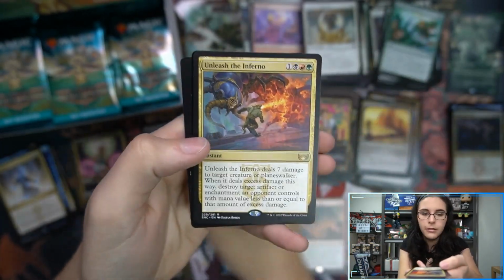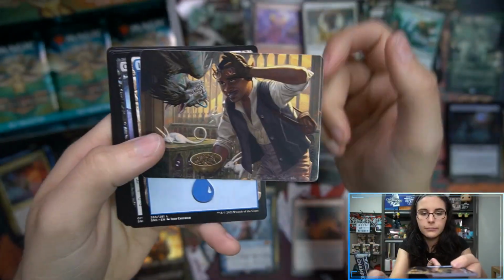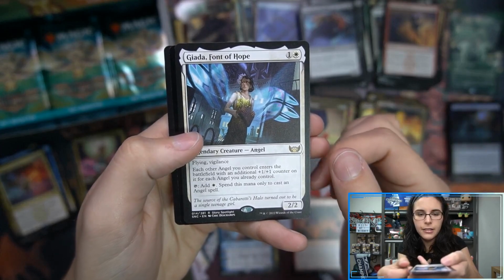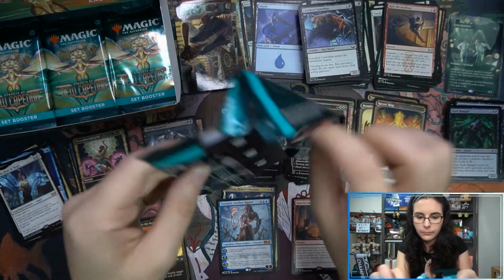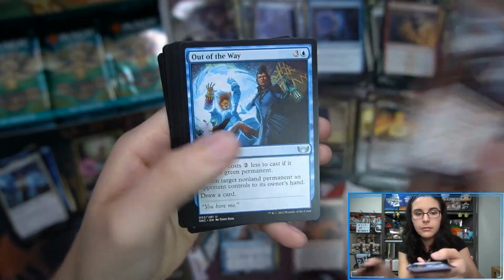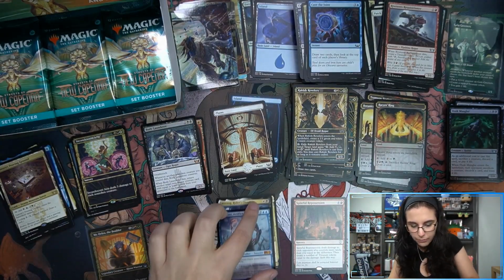Incandescent Aria Showcase. Unleash the Inferno. Vampire Scrivener. What is the list? I don't know. Haven't seen any of the foil stamped art cards yet, with the artist signatures. Broker's Charm, Racer's Ring, Gyata, Font of Hope, Dusk Mangler. Ooh, we have a Plains. Oh, with the trams that we saw for the first art card. The new Capenna Express. Brazen Upstarts, Rakish Revelers, Ziatora's Proving Grounds. Another nice land. Botanical Plaza foil. It's our first foil showcase, if we exclude the gilded, because that's a separate kind.